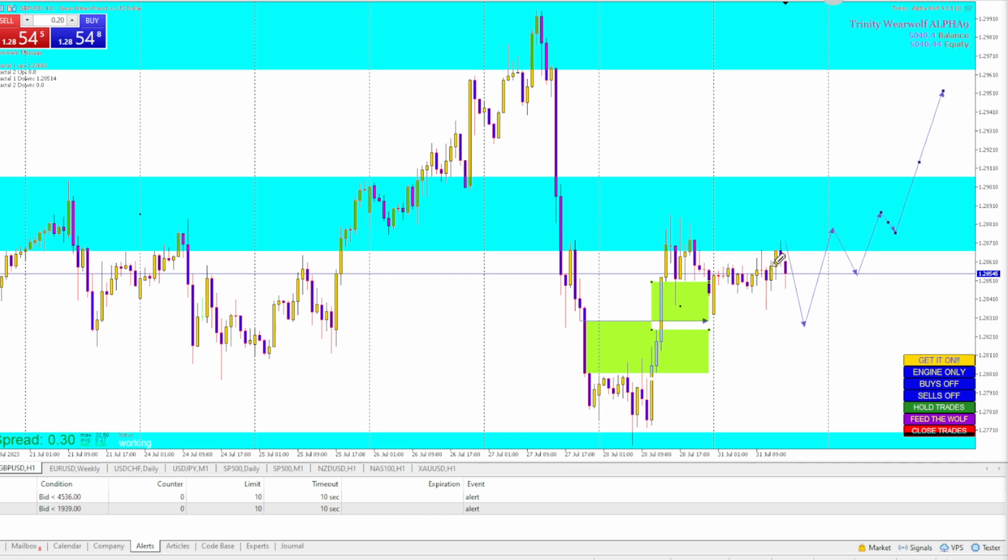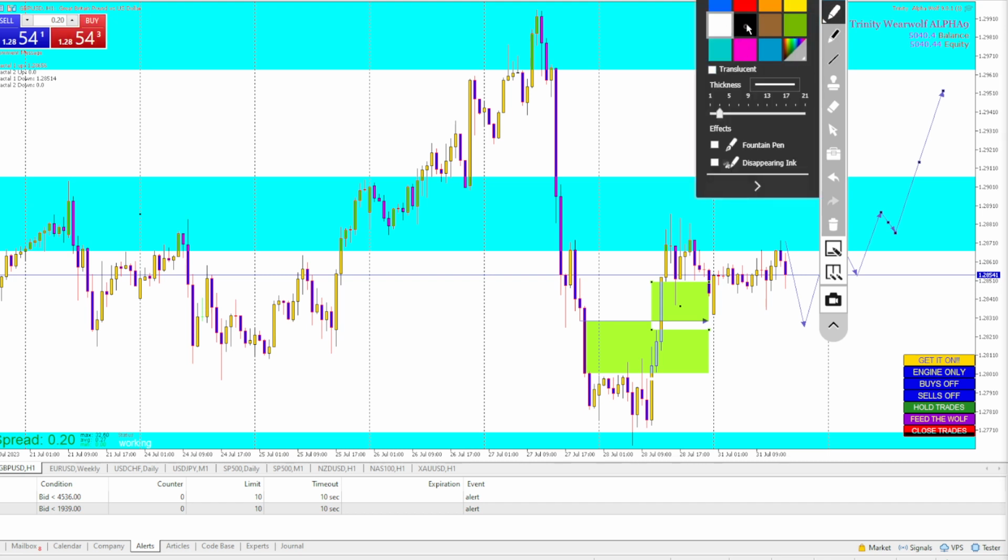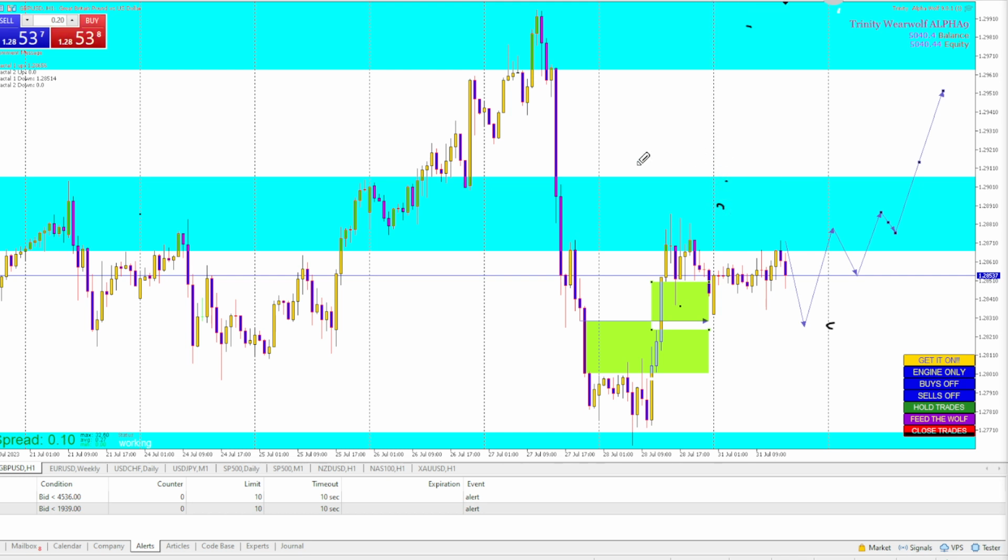Even if it comes back into this, this would be a breaker once we get below it. So if it comes back, tags the top of the breaker or the bottom of the fair value gap and works its way through, look for your higher objectives to somewhere be up in, let me make this a little clearer here so you can see. Up into this range up in here.